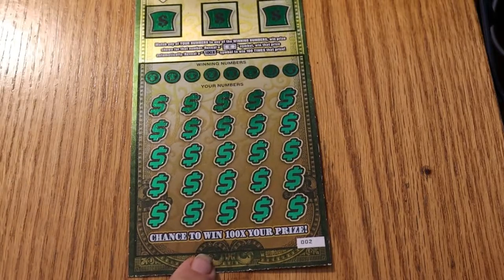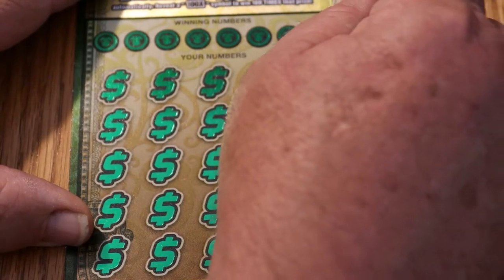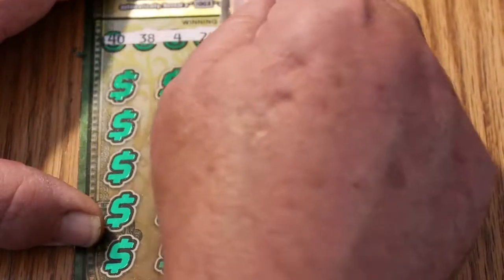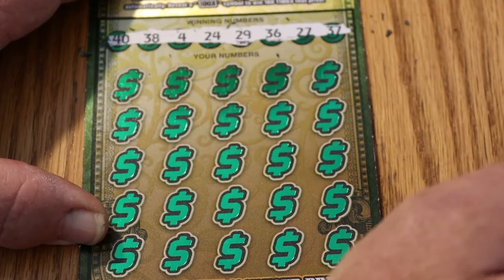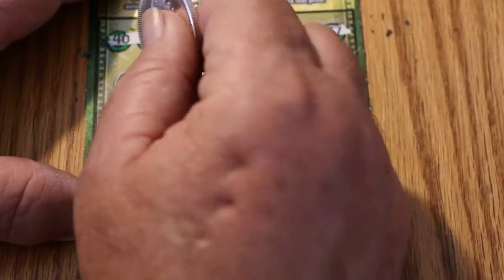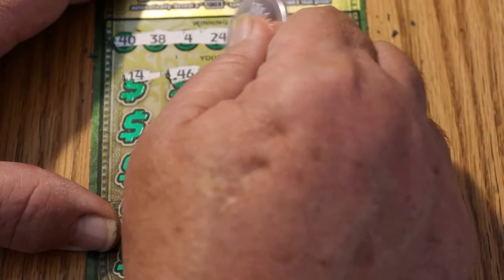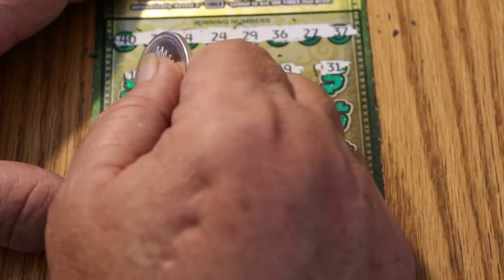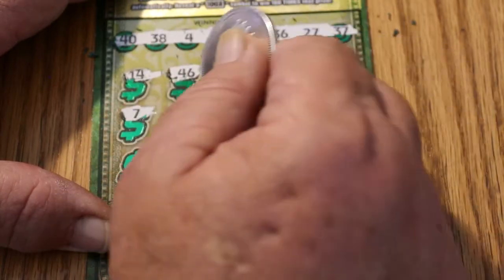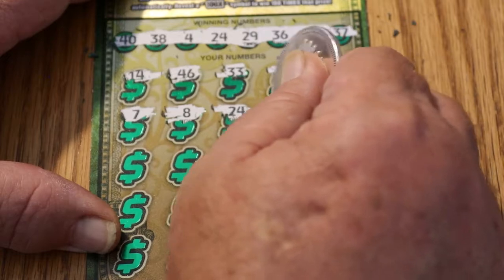And what do we got here? 40, 38, 4, 24, 29, 36, 27, and 37. 14, 46, 33, 19, 31, 7, 8, no, okay, none of those. 24, we got a match, good, always good to have one right off the bat.